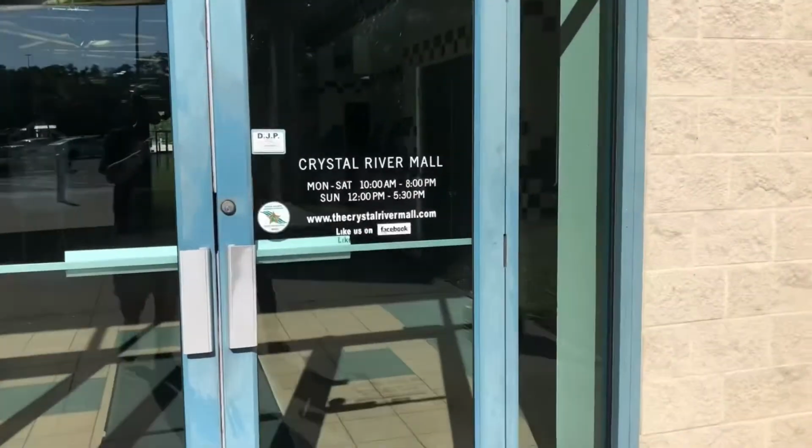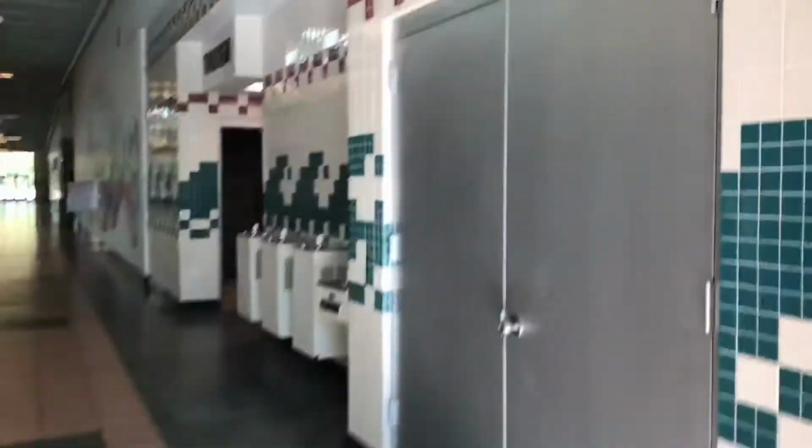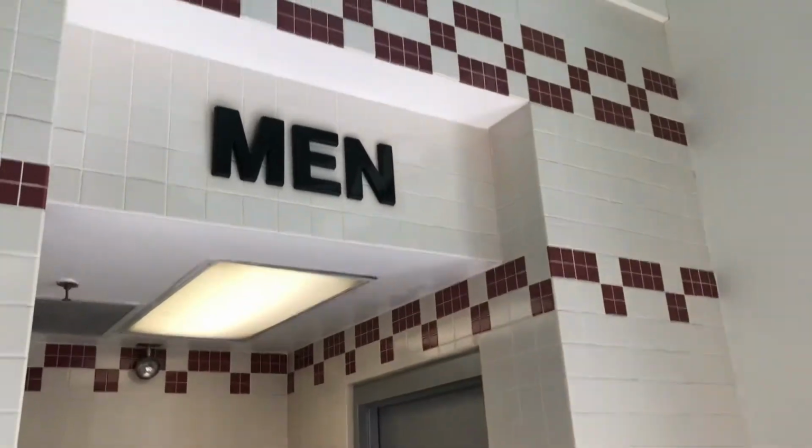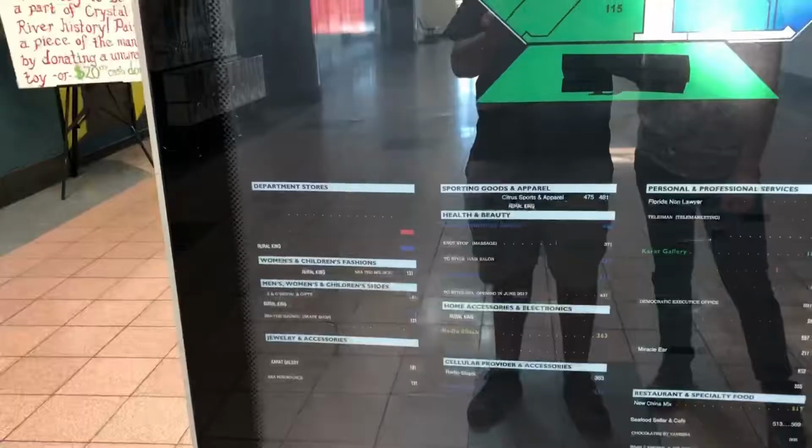Here's the entrance to the mall. We're about to go in those doors right there and explore. One of the signs outside that was advertising for this mall said they have an indoor Kmart. Really? The Kmart is obviously gone, as most Kmarts are, but now there's nothing left. How is the bathroom so nice and the rest of it is not?